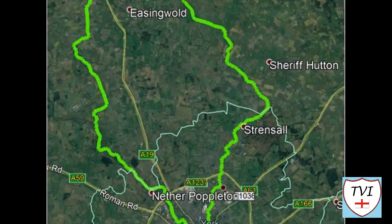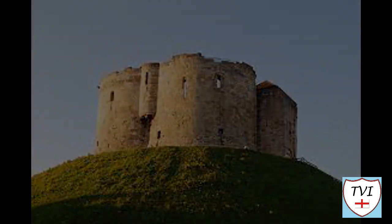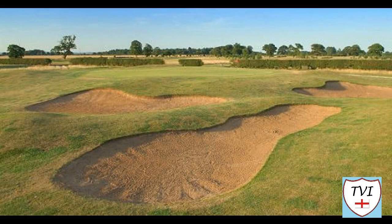It was at its peak during the reign of Henry II. Aside from royal deer hunting, the forest was a dependable source of timber. Some of it was used for the timber palisades of York Castle, preceding its stone construction. It's said that oak from Galtres was held in a higher esteem than oak from Sherwood Forest. The Galtres name is commemorated in several North Yorkshire schools and the Forest of Galtres Golf Club at Skelton.